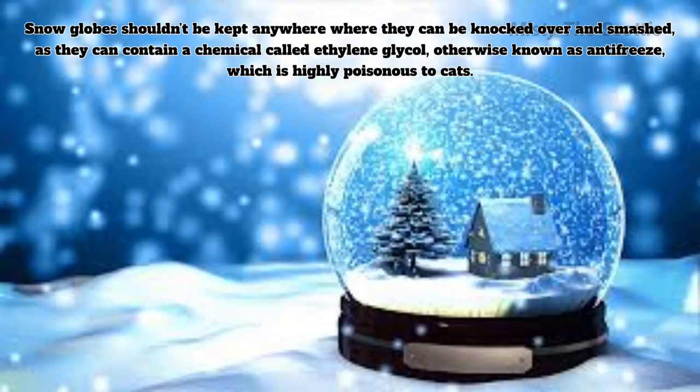Snow globes shouldn't be kept anywhere where they can be knocked over and smashed, as they can contain a chemical called ethylene glycol, otherwise known as antifreeze, which is highly poisonous to cats.